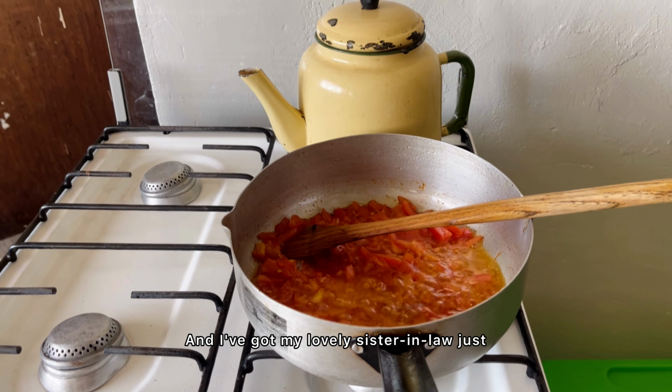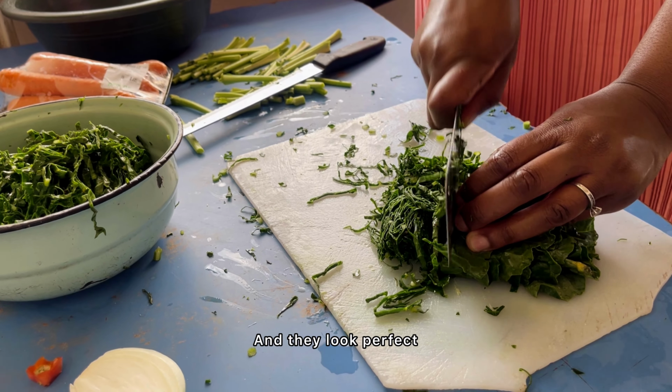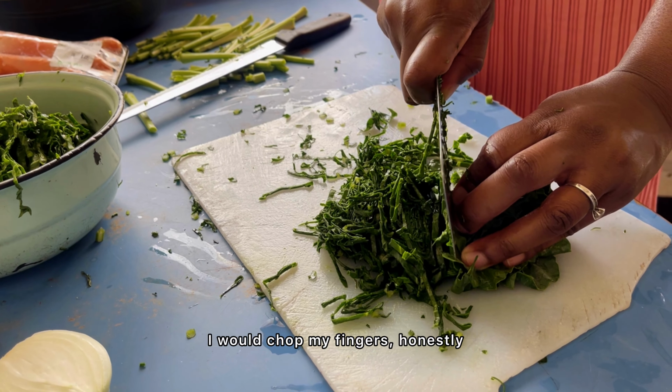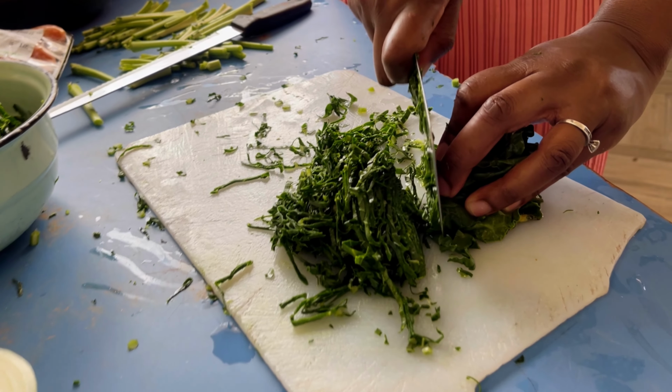And I've got my lovely sister-in-law just cutting some green vegetables, and they look perfect. She's had lots and lots of practice, I can tell. I would chop my fingers, honestly. The precision, oh my goodness, it just looks perfect.